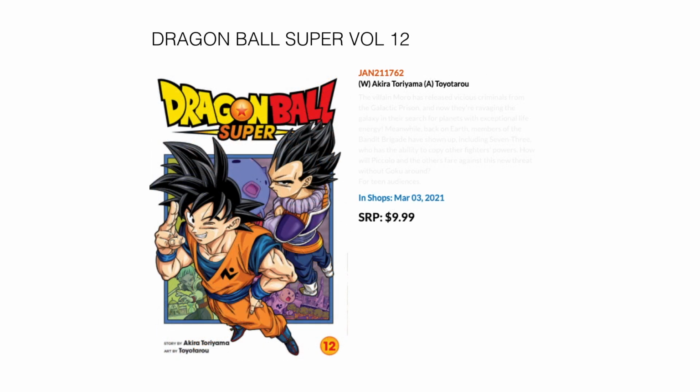Next, for Dragon Ball fans, we continue with Dragon Ball Super. We're already on volume 12. This also comes out March 3rd and also goes for $9.99.